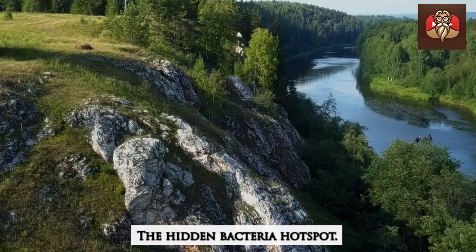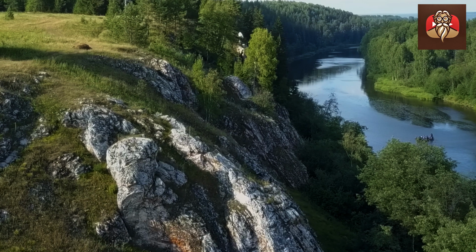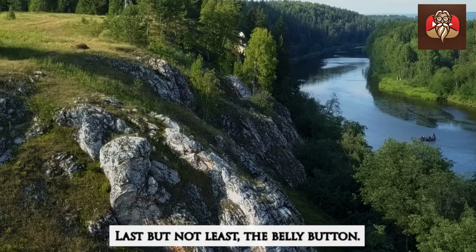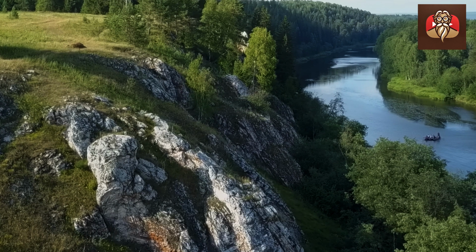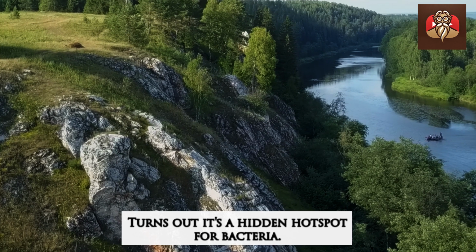7. Belly button, the hidden bacteria hotspot. Last but not least, the belly button. That quirky little spot we forget until lint reminds us it's there. Turns out it's a hidden hotspot for bacteria.